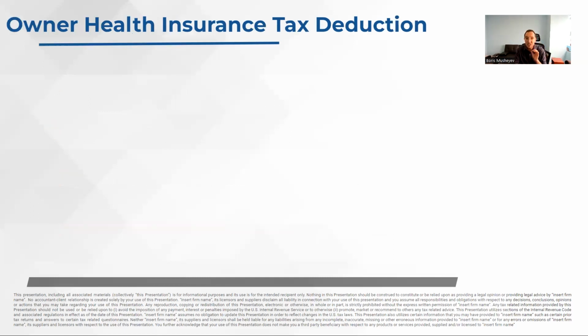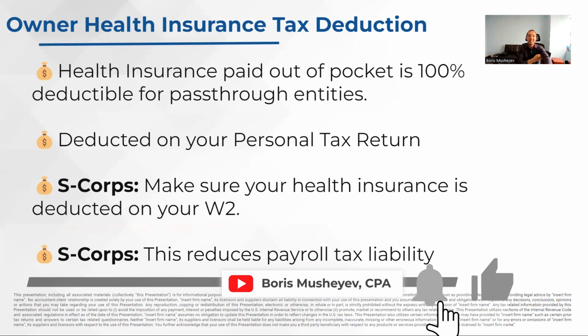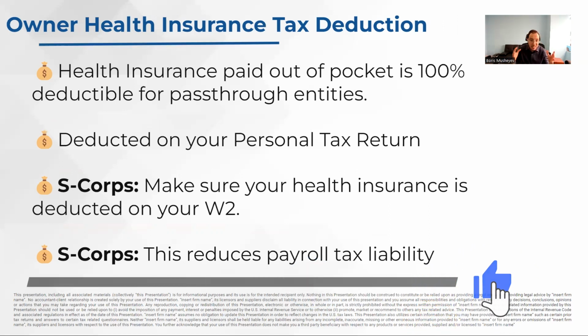The next thing is the owner's health insurance deduction. Now, here's the thing. If you're a business owner and you're paying for your health insurance out of pocket, if you're a single member LLC, a sole proprietor, or multi-member LLC, well, guess what? The IRS says you can still take this 100% deduction even if you pay out of pocket. It comes as a surprise to a lot of business owners.